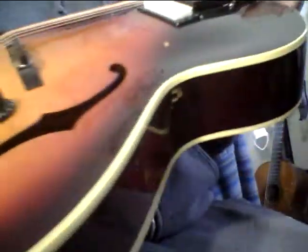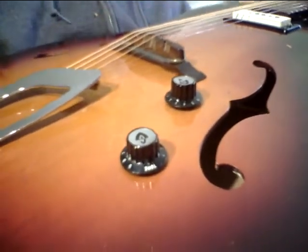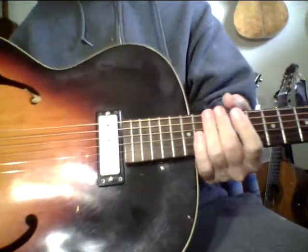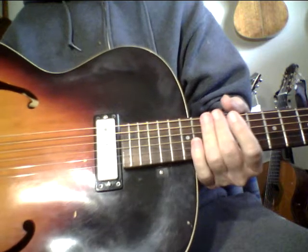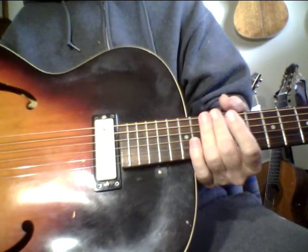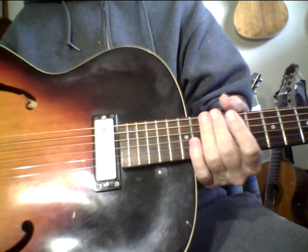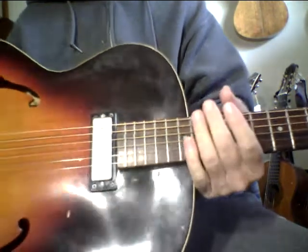Anyway, short demo. Really nice guitar. I've got it on my wall. Every time I pick it up, I'm happy. Every time I look at it, I'm happy. It's just too cool. And I think when you get guitars like this that have the old wood, especially with the one pickup, you get a lot more acoustic quality. Plus, older wood just resonates.